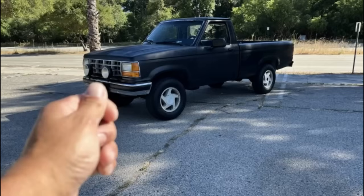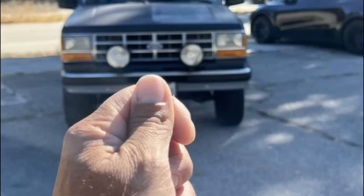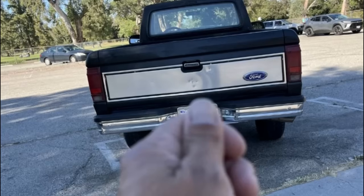Now, with 149,000 miles on the odometer, this Ranger has certainly seen the road, but don't let the numbers fool you. These trucks were built to last, and this one is still going strong. Whether you're a collector, a daily driver enthusiast, or someone who just wants a dependable, vintage ride, this Ford delivers all the charm of late-80s utility with modern drivability.